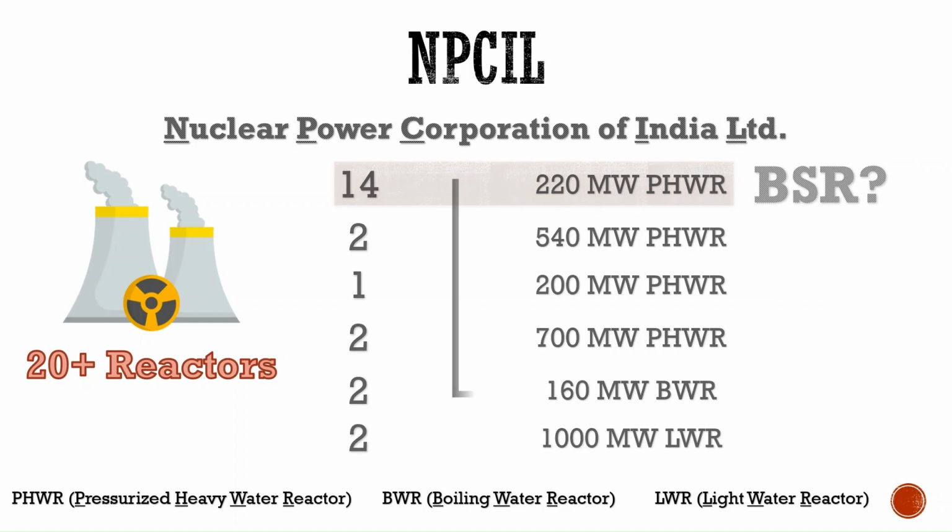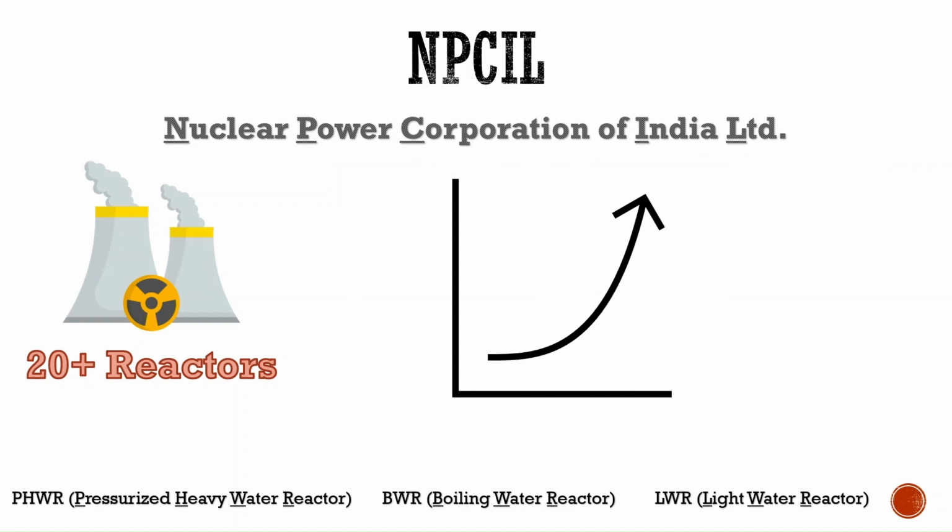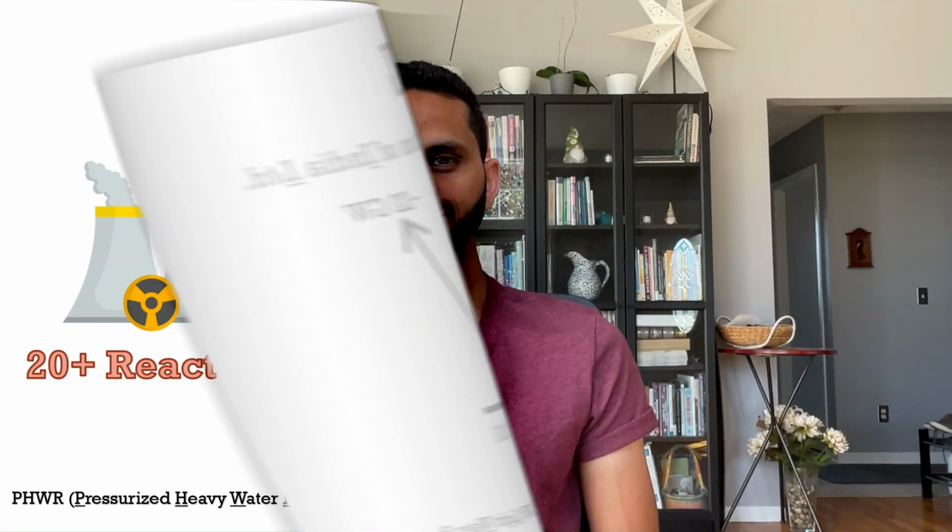Broadly speaking, India aims to increase its installed nuclear power capacity from around 7 gigawatts currently to over 20 gigawatts by 2031. In summary, nuclear energy is a promising clean energy source for baseload requirements of a nation. The nuclear energy rollout in India has been slow so far, but now with the government backing the Bharat Small Reactor program and the potential public-private partnership, there is hope that India might even exceed the 20 gigawatts of nuclear power target that it has set for itself by 2031.